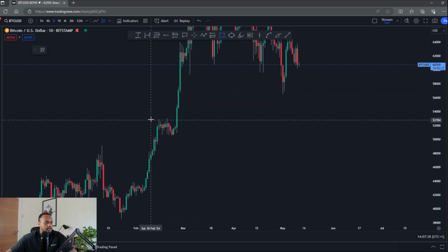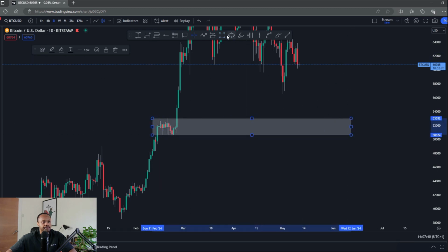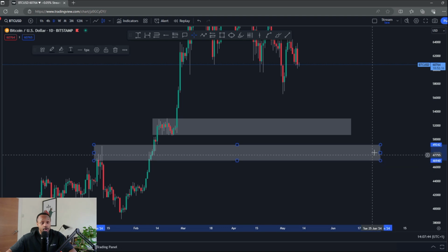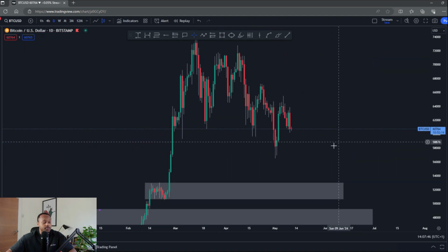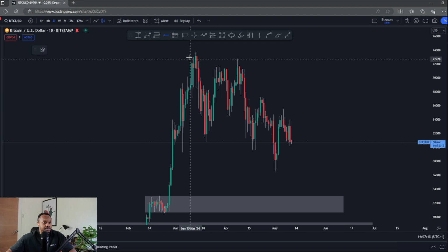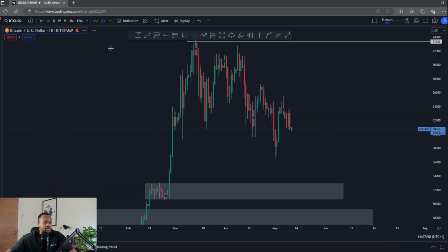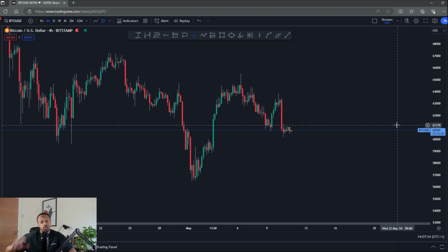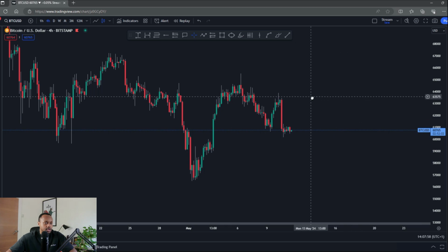Again, as discussed last week, I'm looking at 52K and 48K as some nice places where that correction could be over, and we could be looking at higher lows forming for a push back to the high around 74K. So if you're looking to trade Bitcoin, I think for now the best opportunity is either to wait for the buys, or you're looking for shorter to medium term sell opportunities.